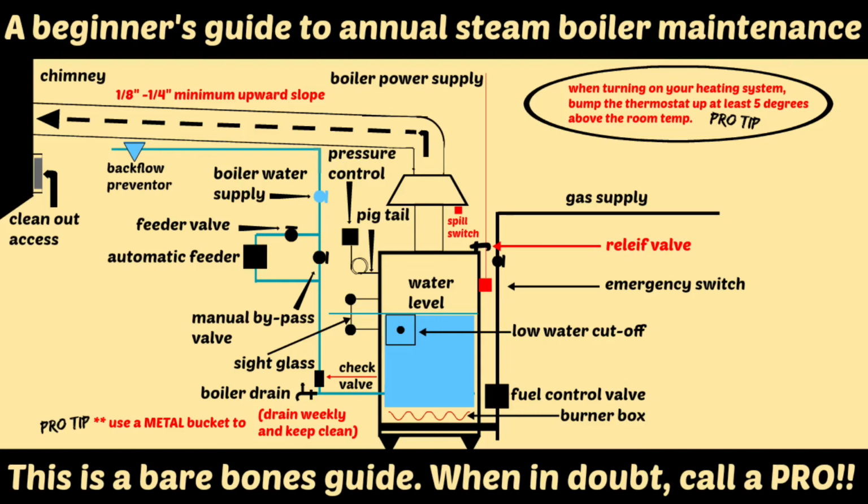Anyway, guys, I hope you enjoyed this. I hope you got something out of it. To you homeowners who are thinking about maybe going through this process, I strongly recommend you call a pro in to do this. And to the pros that have watched this, give me your comments. I'm sure they're going to be good ones and bad ones down below. But I got a strong stomach. I think I can take it. So there you go, guys. My process, or as stated here, a beginner's guide to annual steam boiler maintenance.